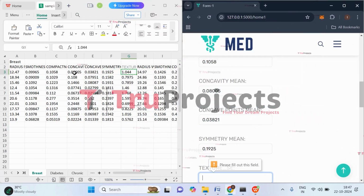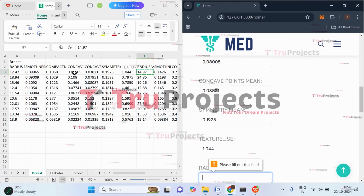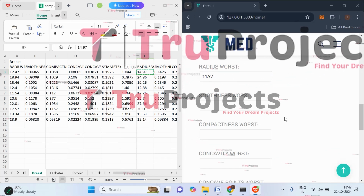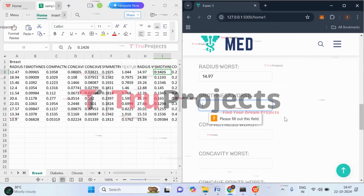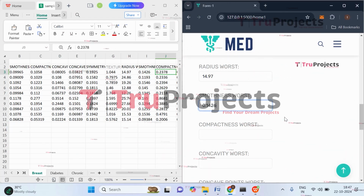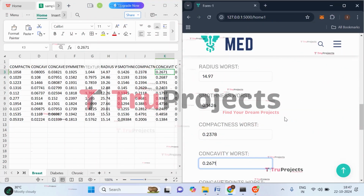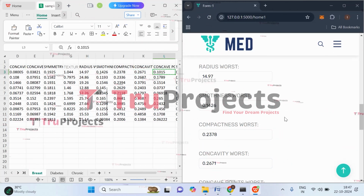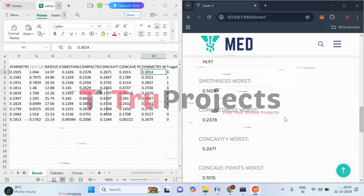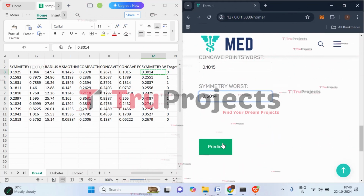Texture SE, that is texture error. Radius worst. So it is 14.97. Next one is smoothness worst. Compactness worst. Concavity worst. Concave points worst. Symmetry worst. So we have given all the inputs, the parameters. Now click on predict.